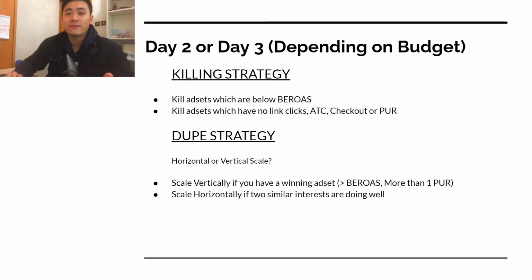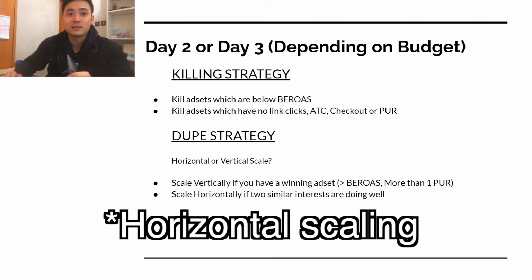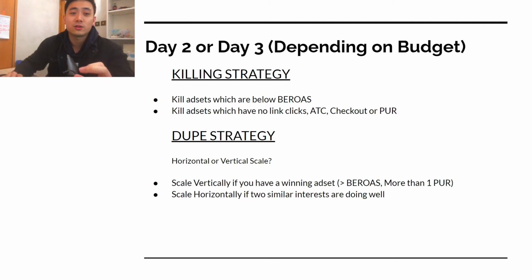So let's say you have an ad set which is doing very well. Let's say you're doing dog products and you have an ad set called dog, right? You're just going to duplicate that 5 times, keeping the budget the same and just letting it run. All right, that's vertical scaling, which works very well actually for winning ad sets for me in my previous experiences. And horizontal scaling is basically expanding to your audiences and also trying to increase your budget.